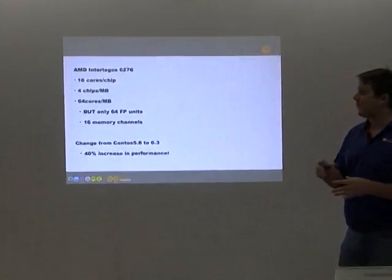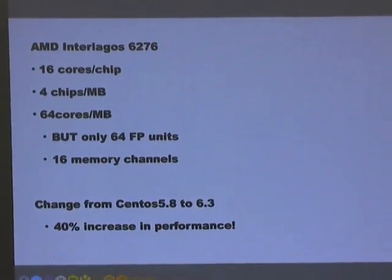What do we do? We're a service company in the oil and gas industry, so we're doing seismic processing. Seismic processing is potentially the largest commercial use of computing in the world. Across the world, there are millions of cores being thrown at seismic processing. And as I said, we were the largest machine in the country up until recently. The latest machines we're buying are these AMD Interlagos. The model is 6276. If you don't know them, these are quite amazing chips. 16 cores on a die, 4 chips on a motherboard, so 64 cores on a motherboard.